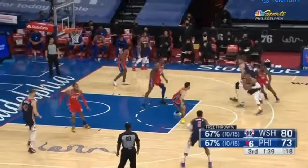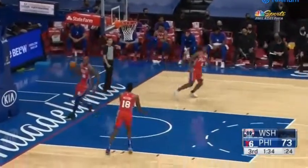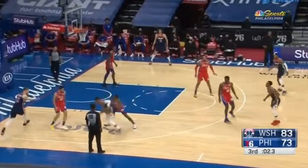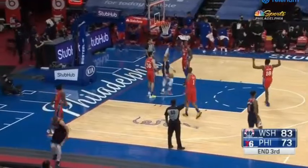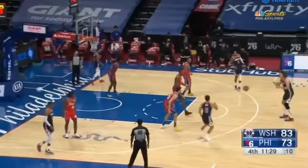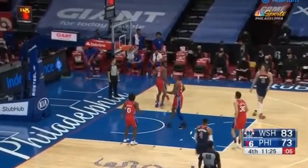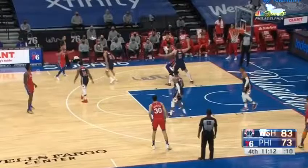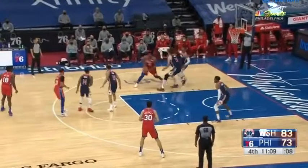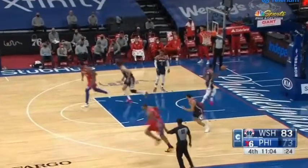Korkmaz buries the shot. Bertans has done damage. The 3 is good. Do they count it on the floor? 47th career triple-double tonight. And negate that 3. Instead, we have Embiid, who's had a quiet second half, to say the least. Korkmaz. That was a difficult one. He buried it.